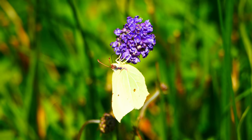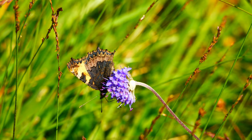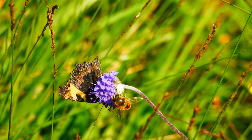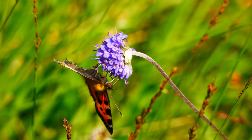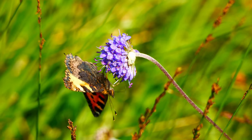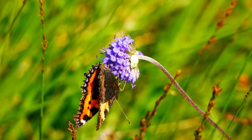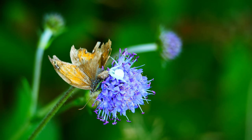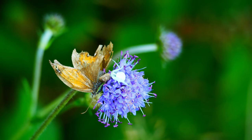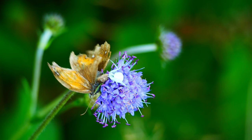On some of the flowers, there are unseen hazards present. Crab spiders may be lurking in ambush, waiting for an unsuspecting insect. Can you see the white spider here? This small tortoiseshell is in no danger. It's too big to be caught. For this butterfly, old, weak, and battered by life, death by lethal injection has come swiftly.